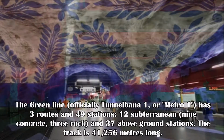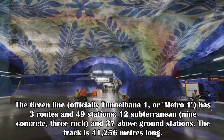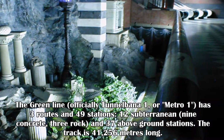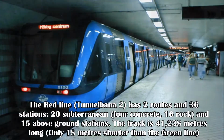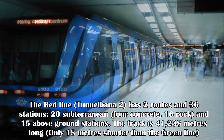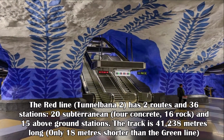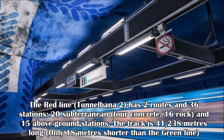The Green Line, officially Tunnelbana 1 or Metro 1, has 3 routes and 49 stations, 12 subterranean, 9 concrete, 3 rock and 37 above ground stations. The track is 41,256 meters long. The Red Line, Tunnelbana 2, has 2 routes and 36 stations, 20 subterranean, 4 concrete, 16 rock and 15 above ground stations. The track is 41,238 meters long, only 18 meters shorter than the Green Line.